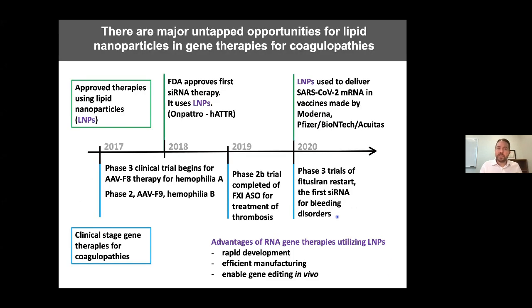We're generating these because we really see major untapped opportunities for lipid nanoparticles in gene therapies for coagulopathies. On the top here, I'm highlighting approved therapies that use LNPs, and down here, I'm highlighting gene therapies for coagulopathies like bleeding disorders and thrombosis. The approved therapies using LNPs include Onpattro, which decreases the production of a mutant form of transthyretin in the liver. They also include the ones made by Moderna and Pfizer-BioNTech for SARS-CoV-2, the vaccines against SARS-CoV-2.